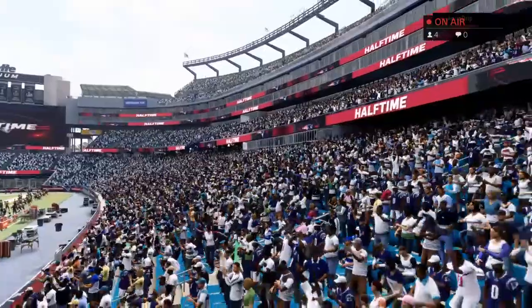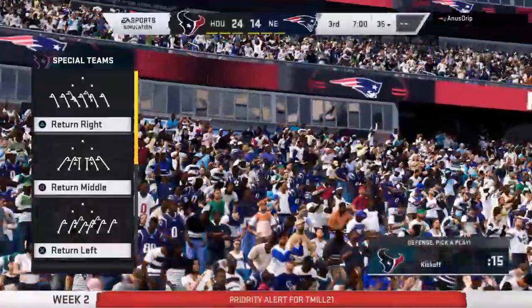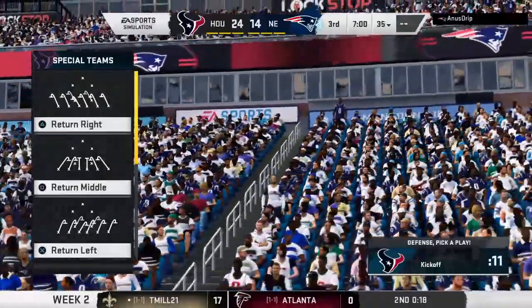It's the visitors, the Texans, out in front. As we'll send you down the coast now to Orlando. That's where we find Jonathan Coachman, ready with our EA Sports Halftime Report. Coach.